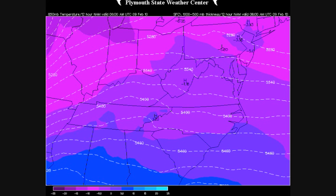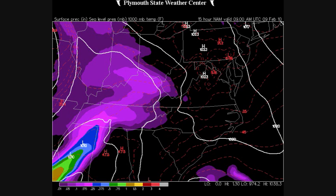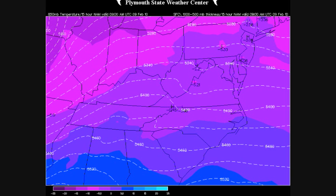Let's fast forward 3 hours, going ahead towards 4 o'clock in the morning. More widespread precipitation. Notice temperatures still mid to upper 30s according to this run of the NAM. That could change with later runs, as some of the later runs have been going colder. And once again, notice sandwiched between the 540 line and the 850 line. That screams freezing precipitation.